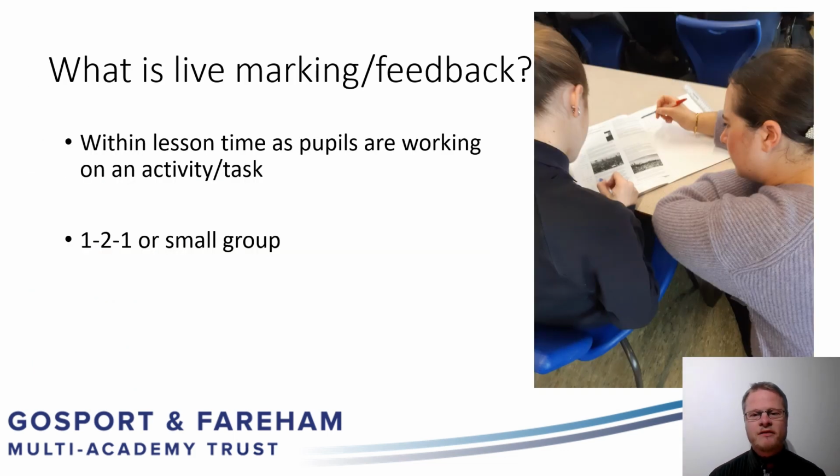So what is live marking? It is exactly what it says it is. Marking at the time in the lesson as the pupils are engaged with an activity or a task. Getting out amongst the classroom and speaking to them, looking at their work, focusing on what they're doing well, identifying that with them, praising them for what they're doing well, and also pushing them onwards.